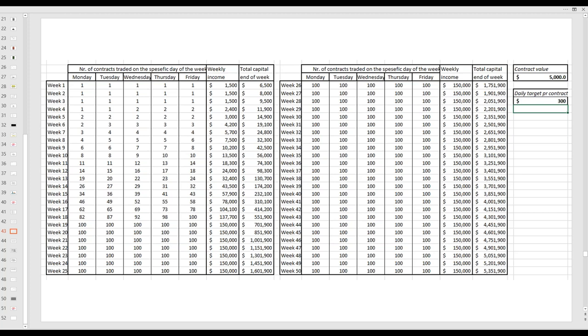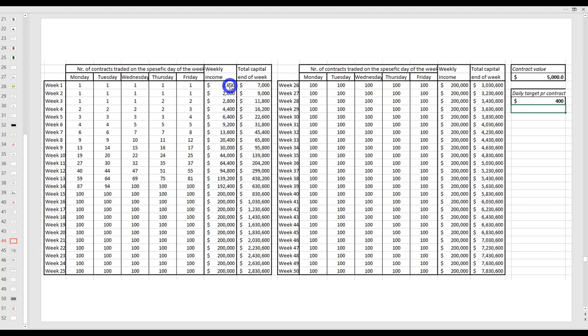And just one more. If you're averaging 400 a day net, that's 2,000 a week. And each time you increase your account by 5,000, you start trading an additional contract. And of course, you can go right through to 100. Now, I know very, very few traders that are trading 100 contracts at a time. It's very easy to say, look, wouldn't it be easy if you're already doing 200 to 400 a day? Why don't you do 100?